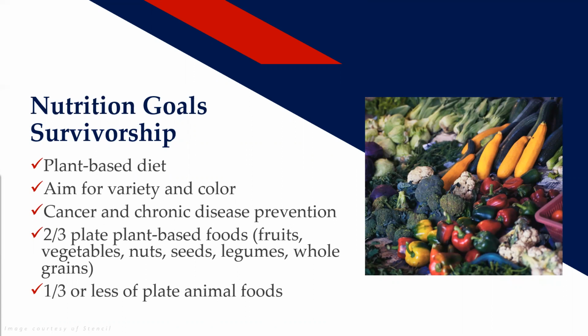So we're focusing on variety, color, plant-based foods. We want to aim for 2/3 of our plate to be plant-based foods: fruits, vegetables, nuts, seeds, legumes, whole grains, all those good plant foods. And then 1/3 or less of animal foods. That really is all that the plant-based diet means. It doesn't mean that you have to be vegetarian, vegan, or any of those other things. Those are certainly fine if you choose to do that. But it's just keeping the animal foods less than 1/3 of the plate.